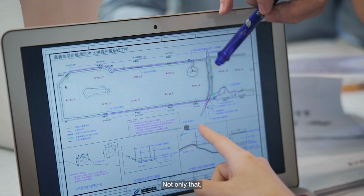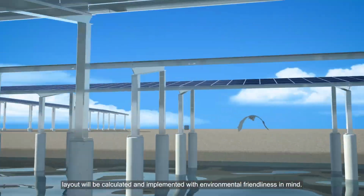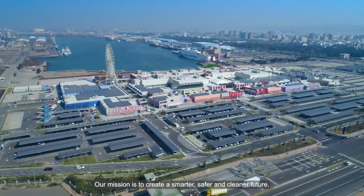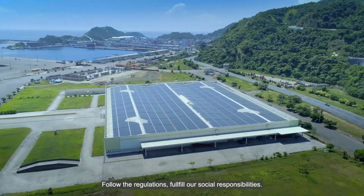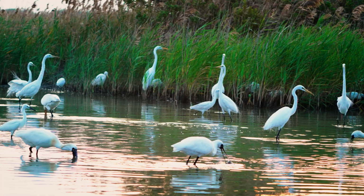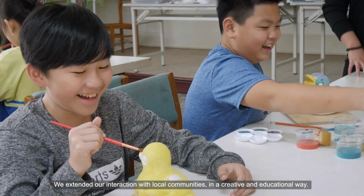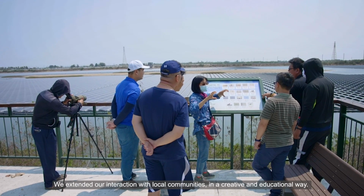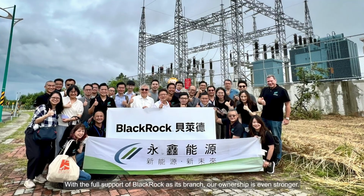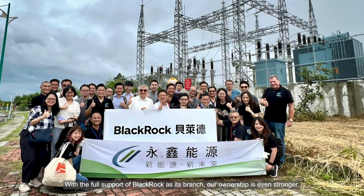Not only that, layout will be calculated and implemented with environmental friendliness in mind. Our mission is to create a smarter, safer, and cleaner future. Follow the regulations, fulfill our social responsibilities. Forging deeper and broader connectivities with stakeholders, we extended our interaction with local communities in a creative and educational way. With the full support of BlackRock as its branch, our ownership is even stronger.